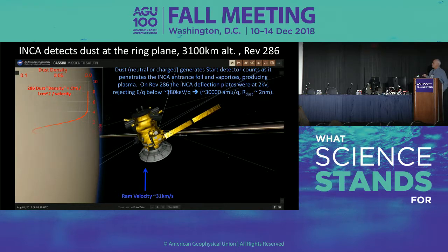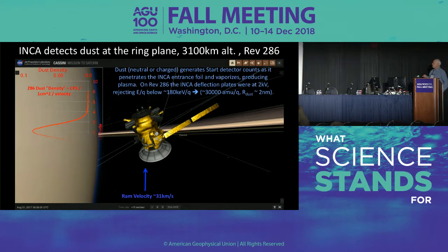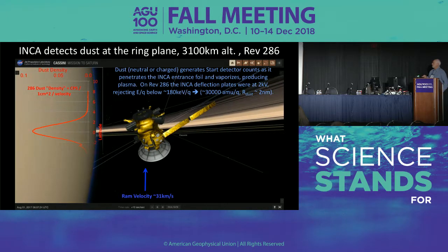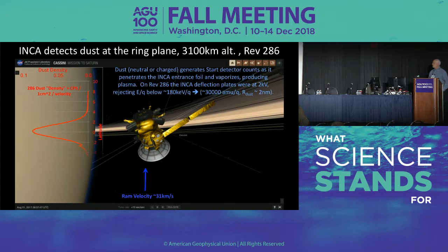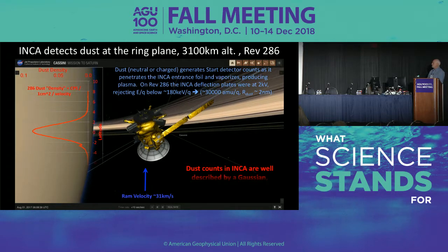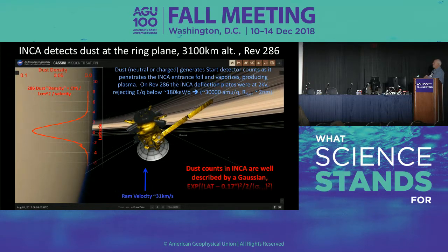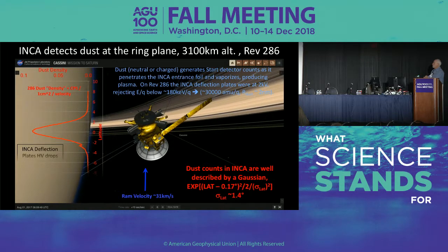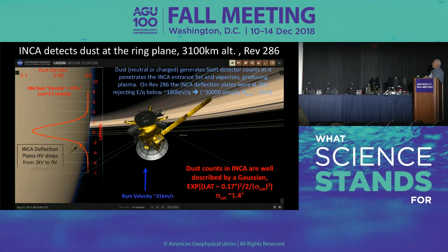And what we saw was that the singles rates on our starts in the Inca sensor, which I won't explain, basically went up to a very high level, the highest levels that we saw during the mission, and then came back down, a very smooth curve, very little noise. It went up to about 300,000 counts per second at the ring plane crossing, and then dropped off very symmetrically as we crossed through the ring plane. There was one little hitch in the curve right there that's still very well characterized, still a lot of counts there.